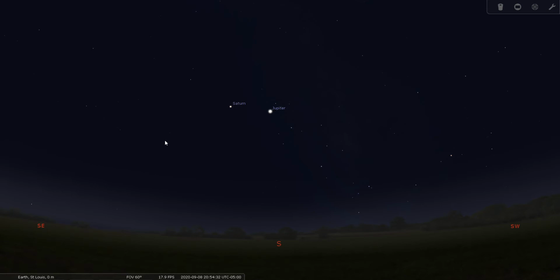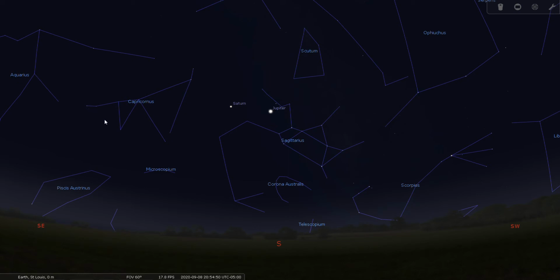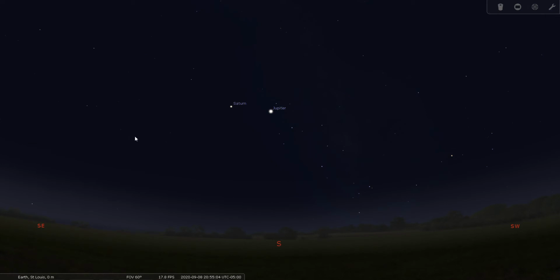So let's have a look at the constellation lines. And here you can see the teapot of Sagittarius is outlined. And then you go over to the left and you can see Capricornus. Now here's the stars that form the V. And you can see it's depicted here with this shape, with these two triangles. But to me, it's easier to look for this faint V shape in the sky.